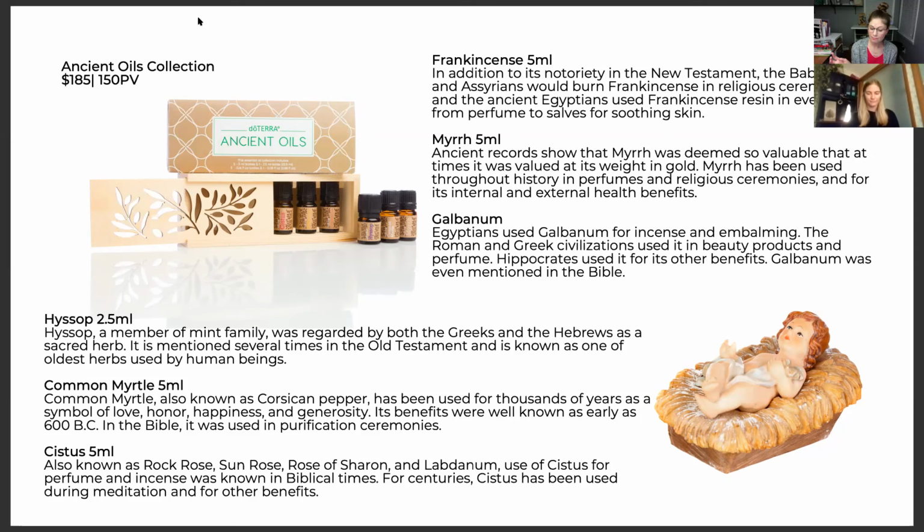Galbanum is, what I found really interesting is that it's a very bitter aroma, they're saying, but it's found in some really high-end perfumes like Chanel No. 19 and Musk by Cartier. Isn't that cool? They say that it's like a really bitter, intense aroma. So I'm curious to actually experience that for myself.